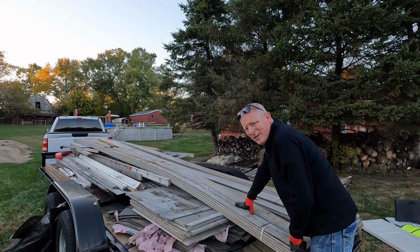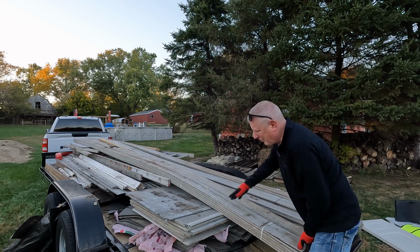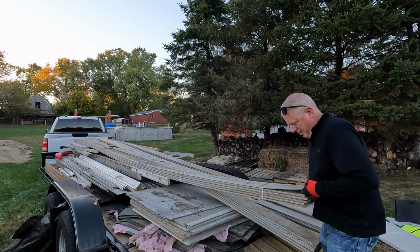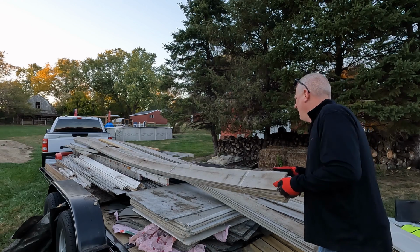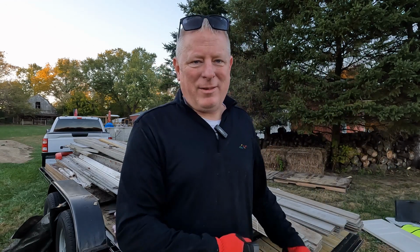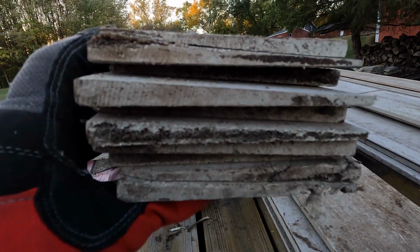This appears to be like a house siding. It's tapered on the ends from the one side to the other. It could be overlayment, house siding. I'll take you to it because it's heavy. So we have a whole bunch of this stuff. You can see on the ends how it's tapered.